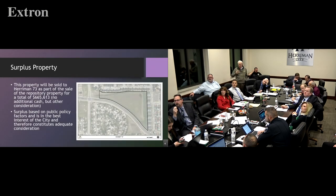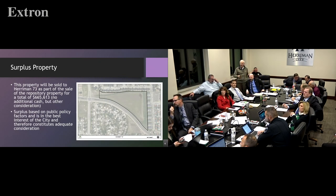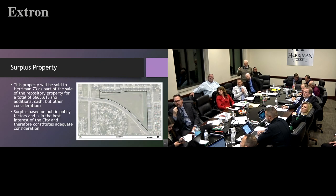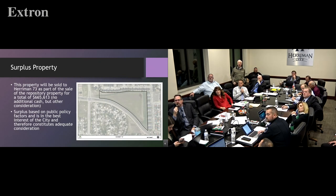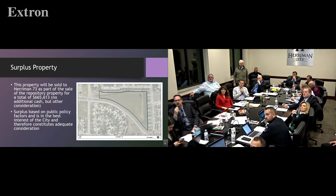Isn't that supposed to be open space, trail? Well, yes, but let me just go through this. All right. So the property will be sold to Herriman 73, which is our auto mall partners, as part of the sale of the repository property, which is this property, for $665,613.